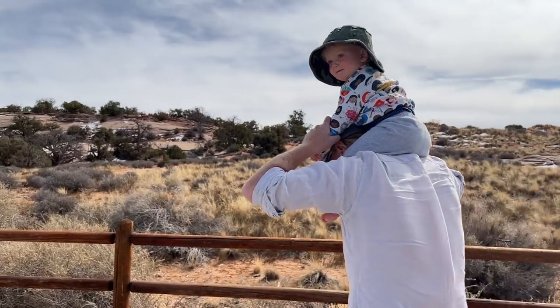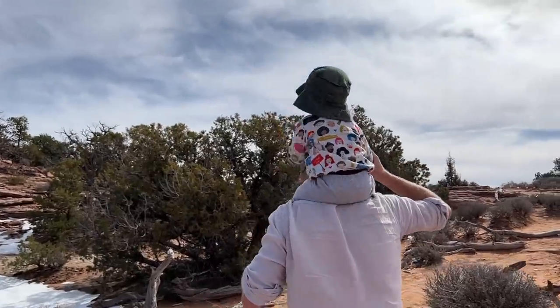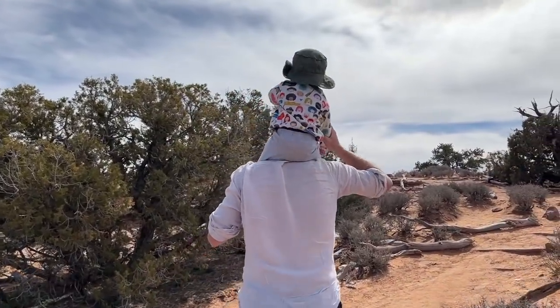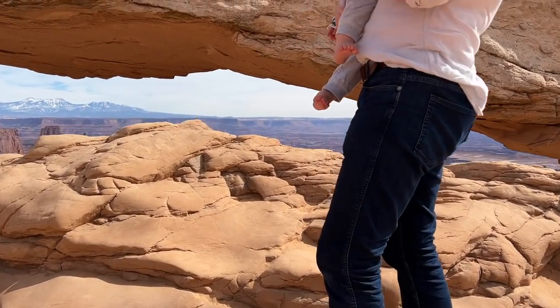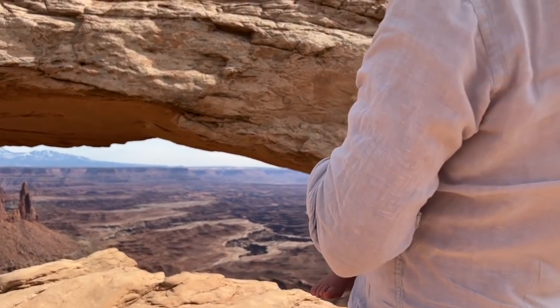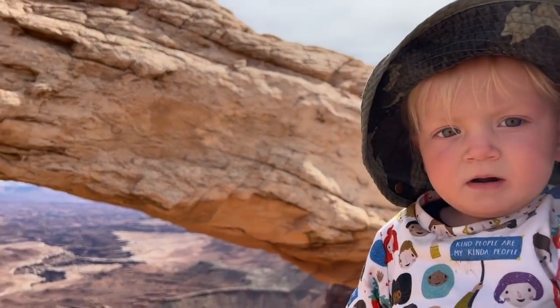You excited, little man? Let's go. And finally, as if saving one of the best for last, we did a short hike to another arch in Canyonlands. Crusoe was treated to a ride on Dad's shoulders, and what met us was truly extraordinary.